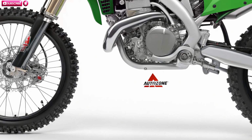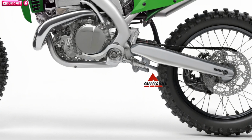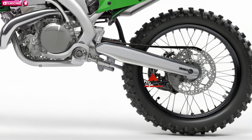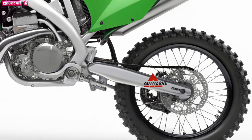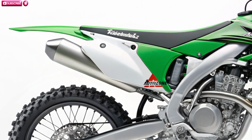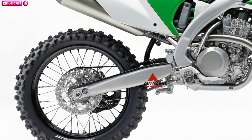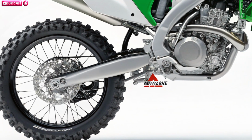The sound, angry chainsaw vibes. Nothing sounds like a KX500. That deep, raspy 2-stroke growl followed by a screaming top end, it's loud, aggressive, and absolutely addictive. Hearing one rip through a trail or across a desert plain is enough to send chills down any gearhead's spine.